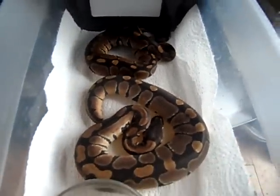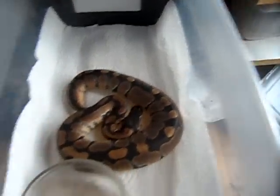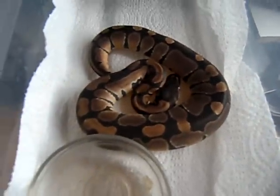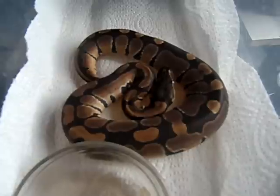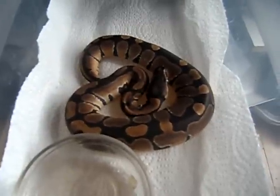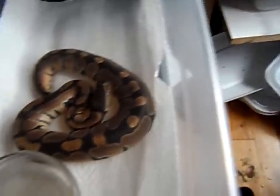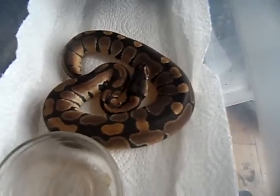Absolutely huge. Clutch mates, it's just the male isn't eating as well as he could be, and the female here is just pounding down food. She's deep in shed, so her colors aren't doing any justice for her as of right now. But her colors are usually phenomenal. Absolutely crazy colors usually with her. And I'll do an update video once she and the spider shed, so you can see their true colors and really see how they look.